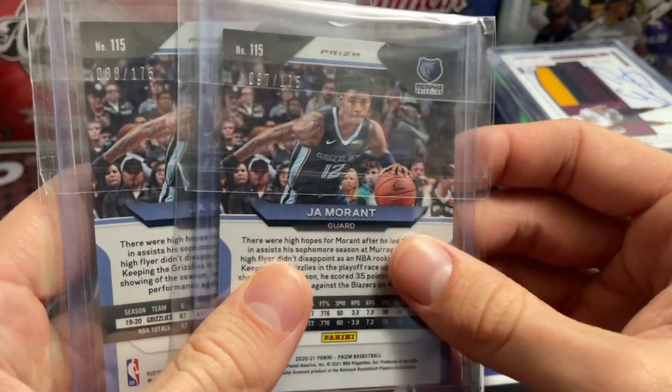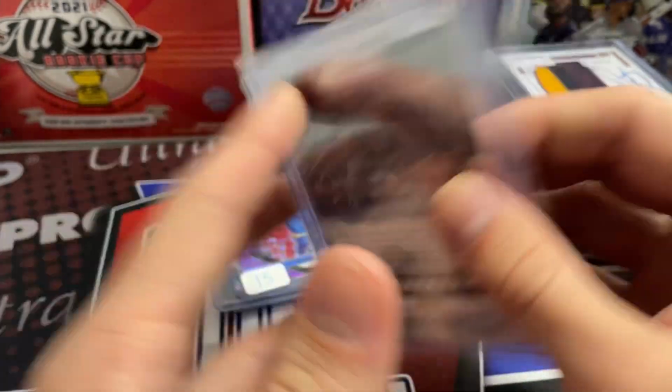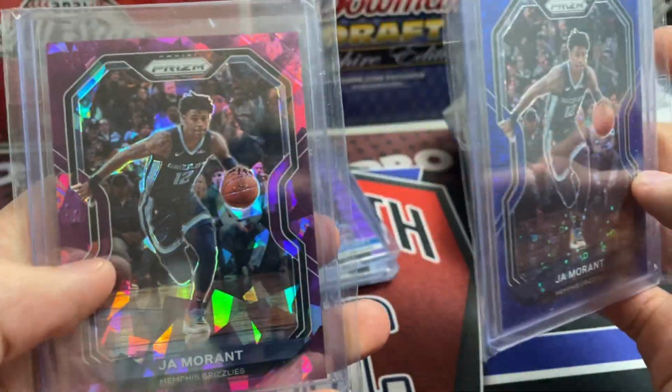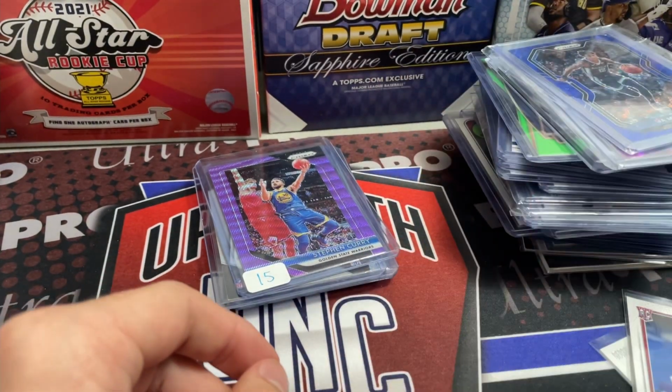Ja Morant, second year Prism. Out of 175 and out of 175. So one is the blue disco, which I think is cooler than the purple cracked ice, but they both look pretty sweet. So I was pumped about that.